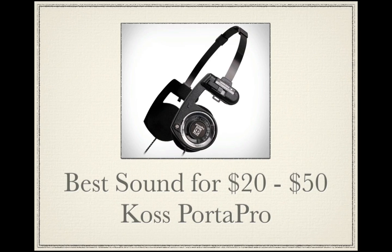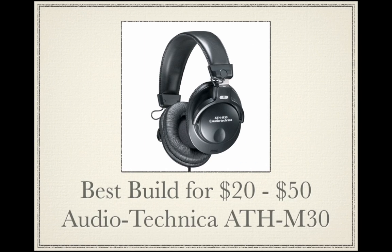Again, you're not going to get that great a build quality, and the look is obviously quite heinous, but for the sound, hands down, Koss PortaPro. Now, up in second is really close to the Koss PortaPro in sound. It's very good still, but PortaPro is just incredible considering the $50 price point.